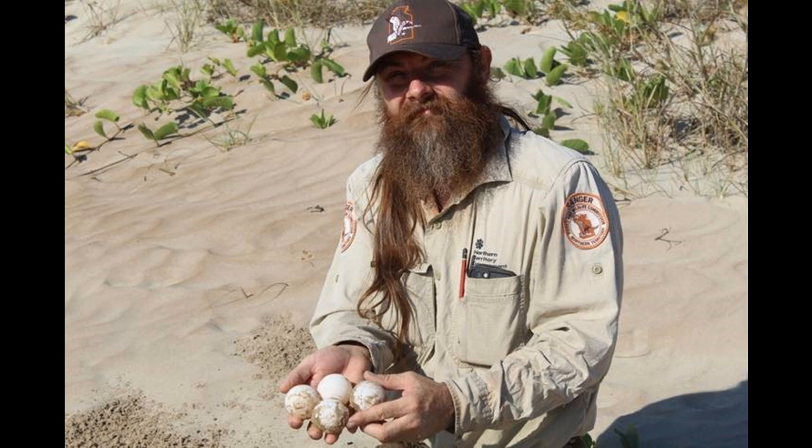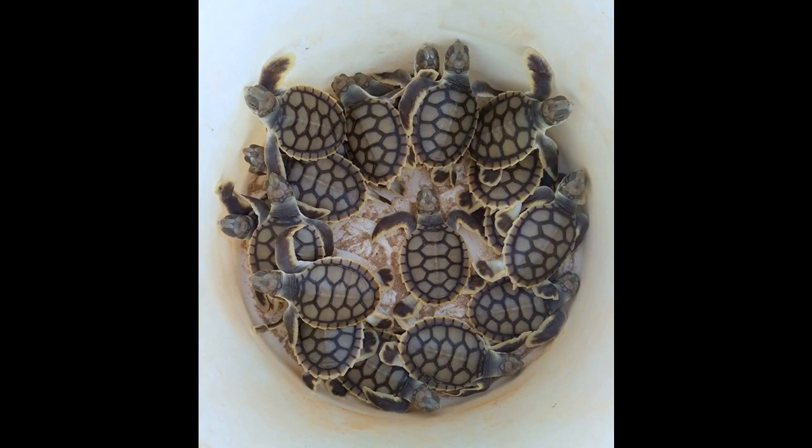We don't move them far, but we move them to a location. We record all that, and we replicate the chamber itself. So we'll dig the chamber, the same depth, same moisture levels. We'll take some information on the eggs. We'll then bury them back up, and generally we leave them. We'll go back when they're due to hatch, and we'll collect some of the hatchlings earlier that morning for a public releasing later that day.